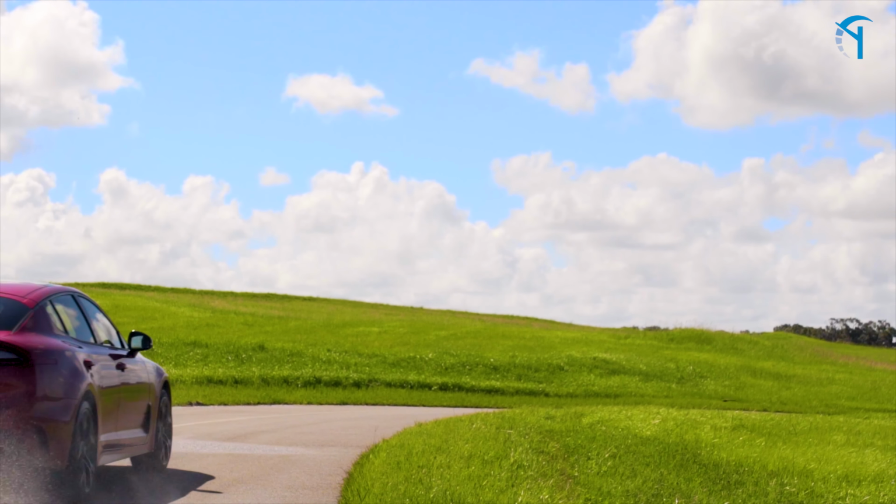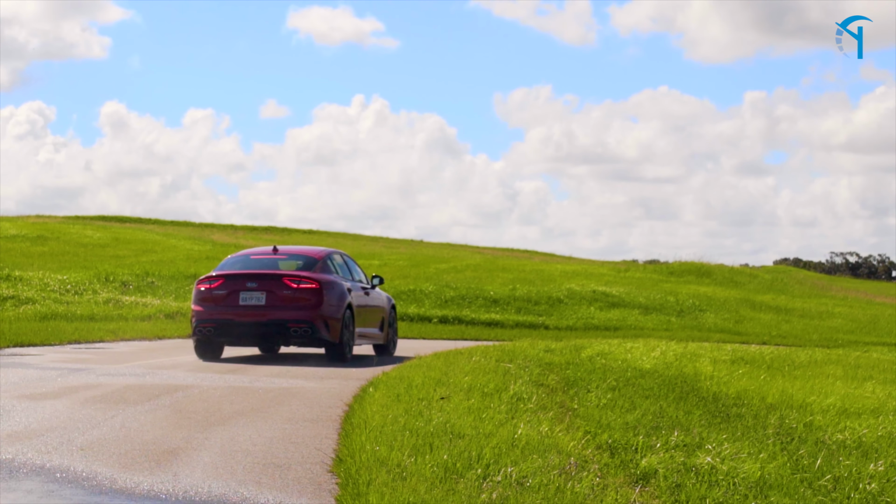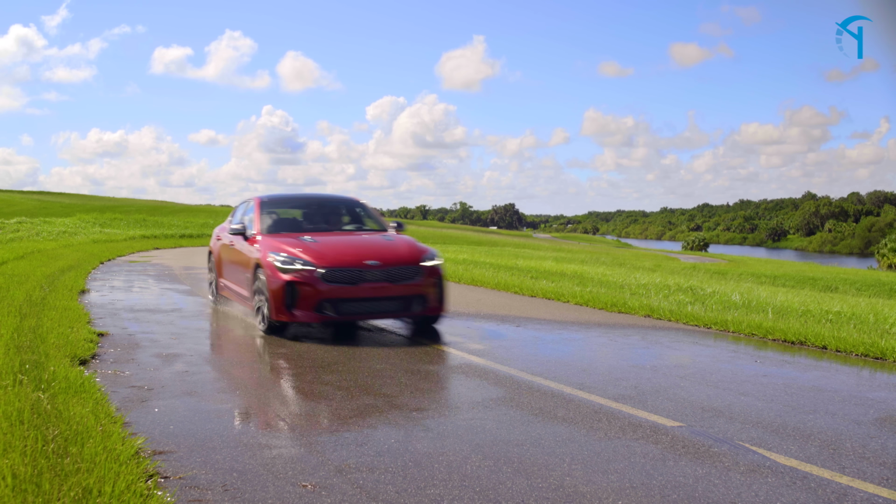That gives this thing an amazing sprint time. 0 to 60 according to Kia is 4.7 seconds, but I'm gonna tell you it feels a hell of a lot faster than that.